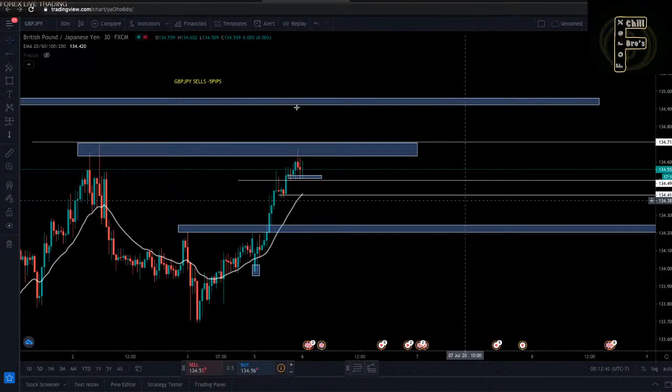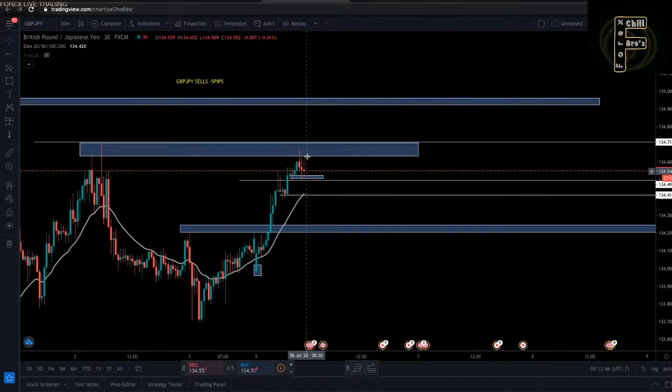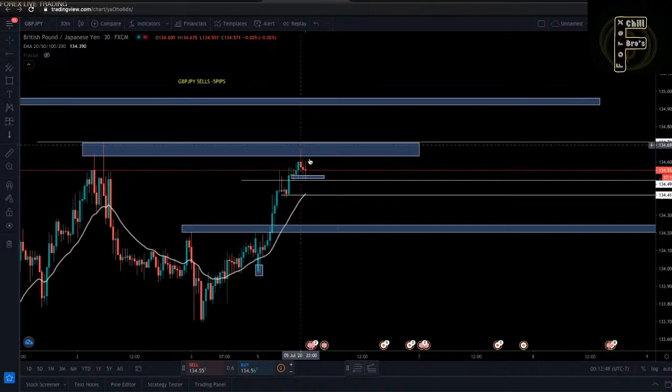I wasn't disciplined just now. I was thinking the London push was just going to take price down, but it did not play out as planned. But let's see how this actually plays out.